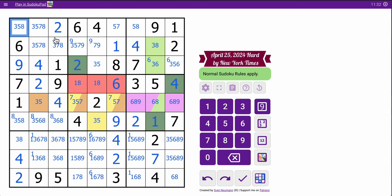Okay. Neither of those would be seven. Seven's one of two places in row nine, both of which are in box eight. Neither of those can be a seven. Seven's one of those two. That doesn't tell us something we don't know already.